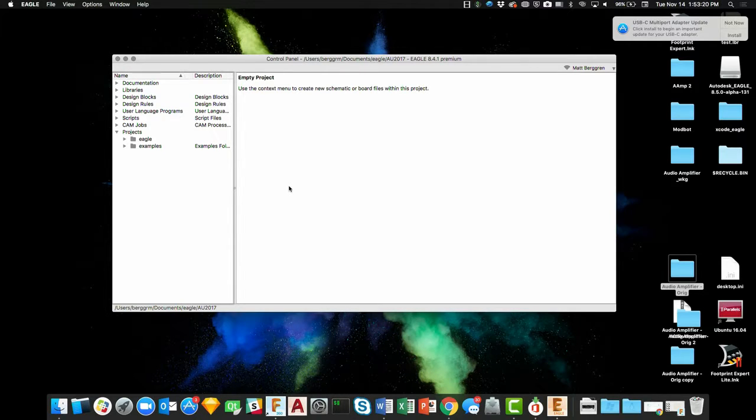Inside of the control panel you've got a couple of different categories. You've got a projects category. And in the book, which you have available to you right now, there is a project in there for an audio amplifier.